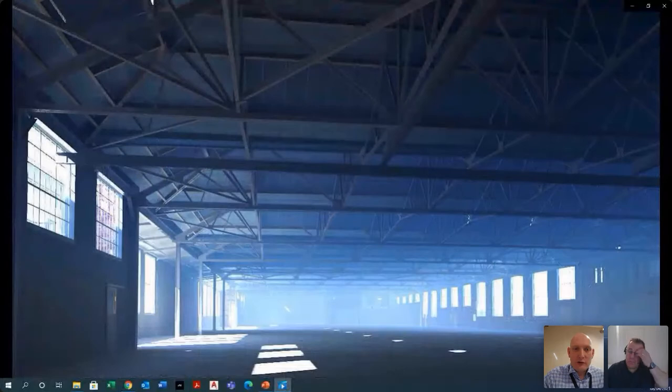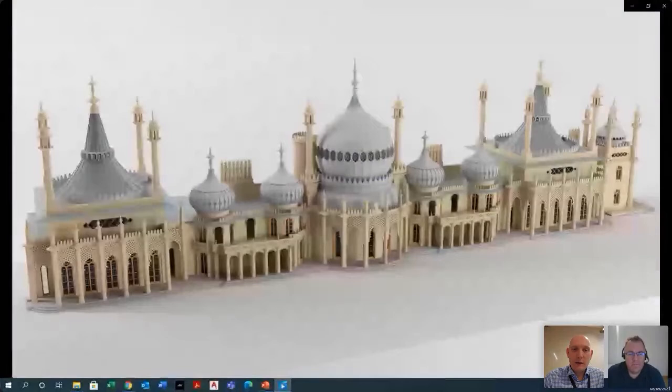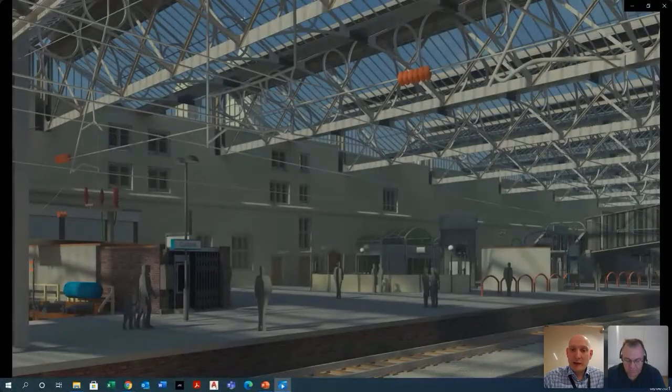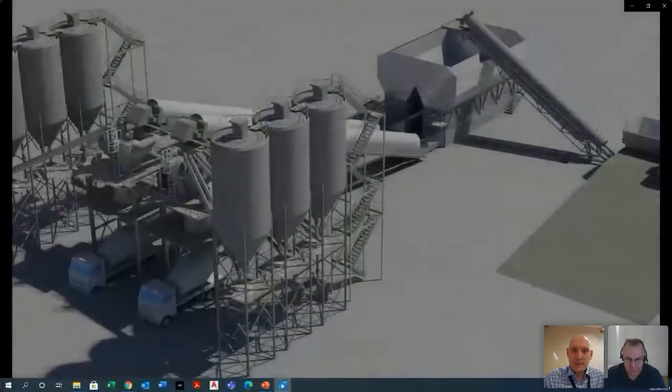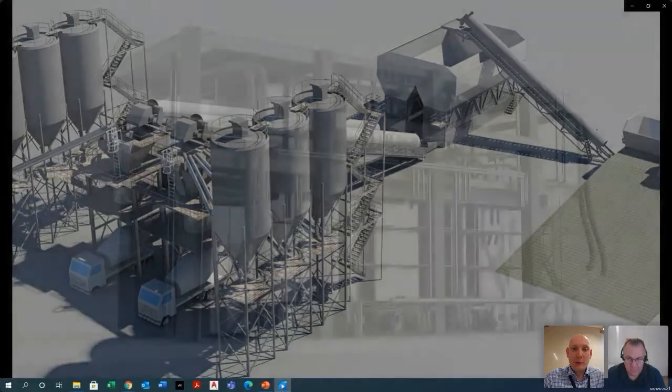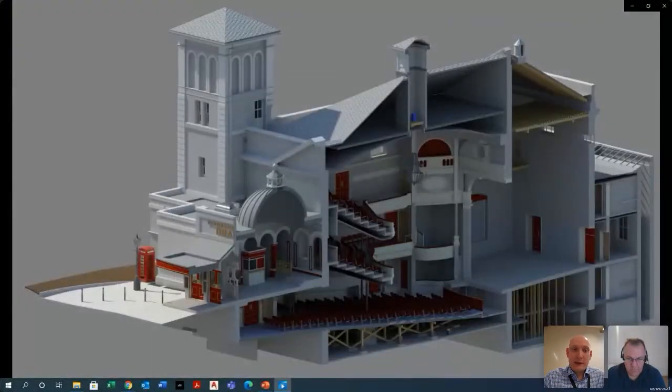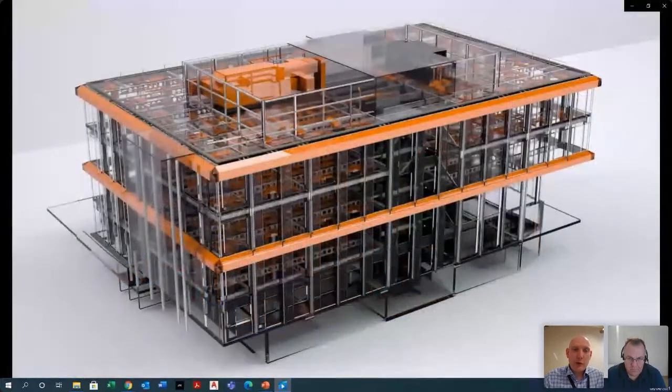This is a train shed for a railway operator, where it was important for the roof structure to be documented. This is Brighton Pavilion, which is in the UK. This is another railway station where it's important to get lots of detail, the track, the roof structure. This was for a cement factory, cement plant, where that was assembled separately and virtually assembled. Power stations, many different applications. This is a theatre where you can see a slide through the structure. This was a project where it was done in phases as it was being constructed.